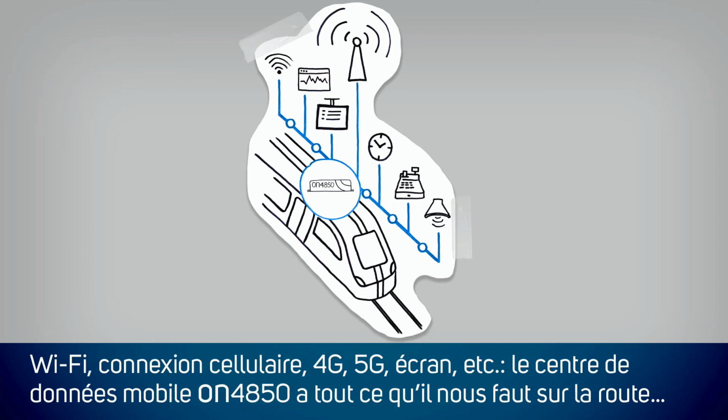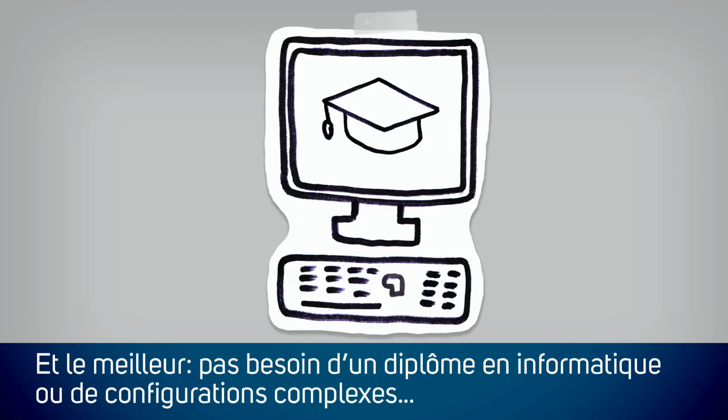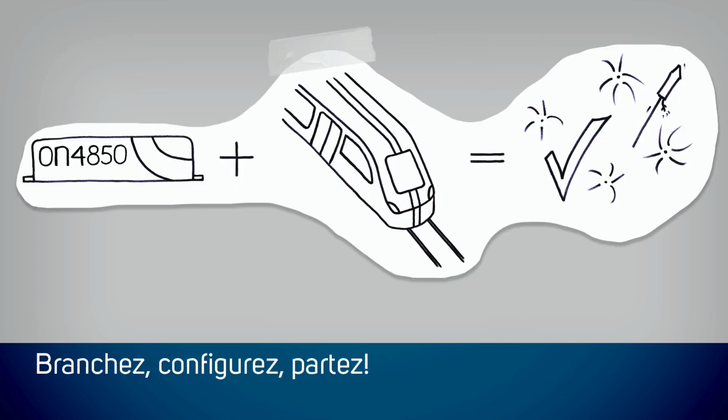With wireless LAN, mobile communications, 4G, 5G, the ON 4850 mobile data center has everything you need on the move to communicate, stay up to date, or even work. And best of all, you don't need an IT degree or any complex configurations to run the ON 4850. Plug it in, configure, and off you go.